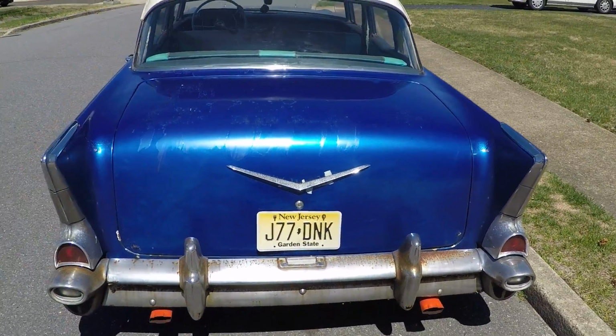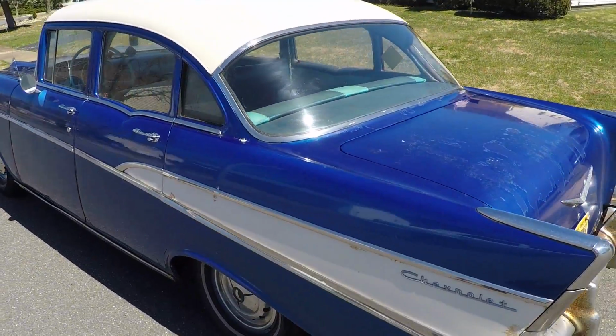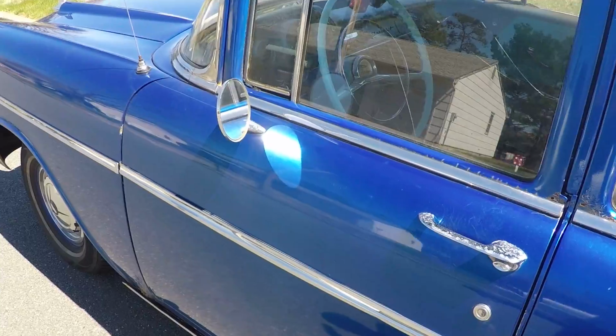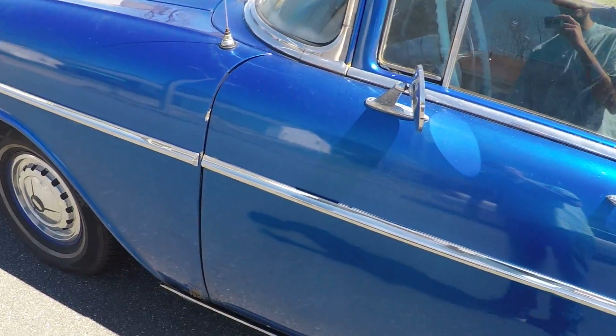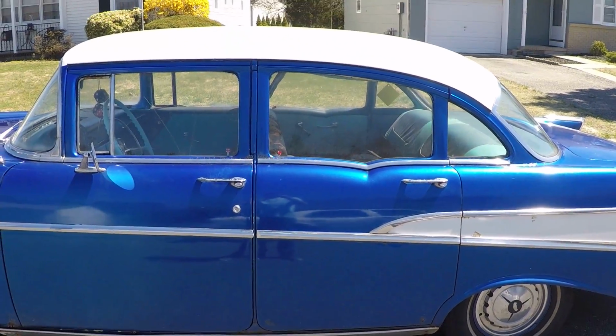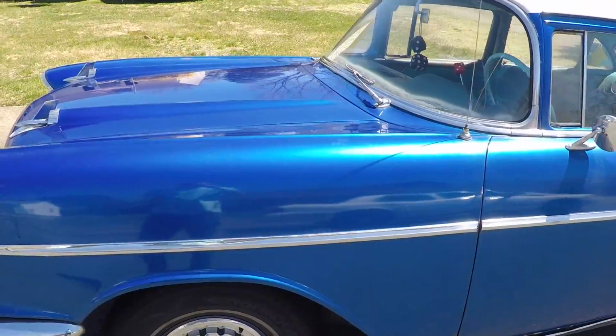Well, there she is, the 57 Chevy. I figured I'd try to do a video on this because this is a pretty cool car, and I don't really see it too often. I'll see him once a month or something like that. He doesn't even always have his car, so sometimes I don't even see it.